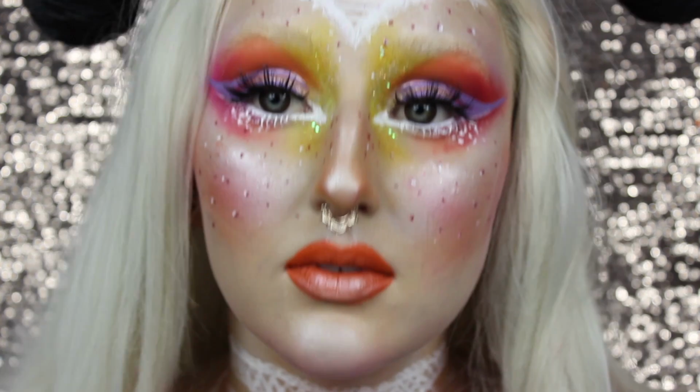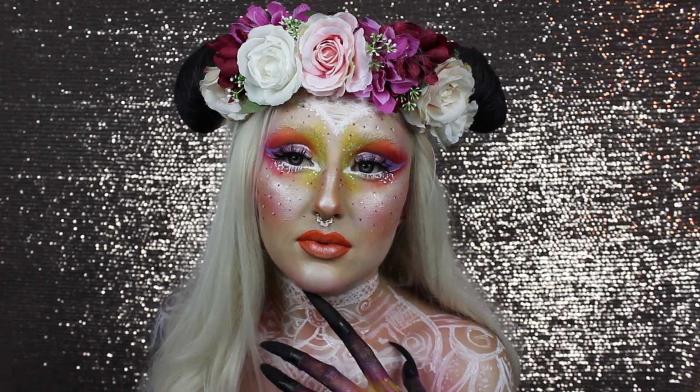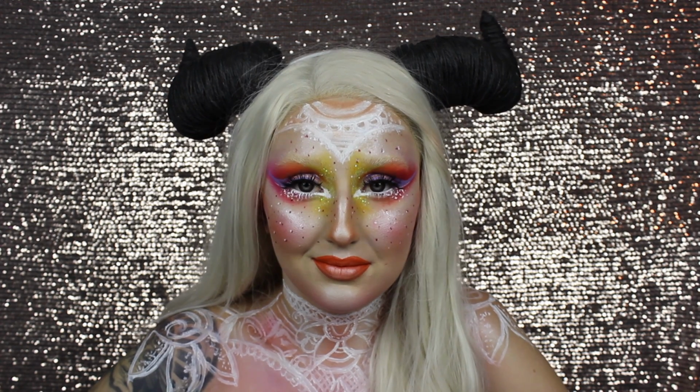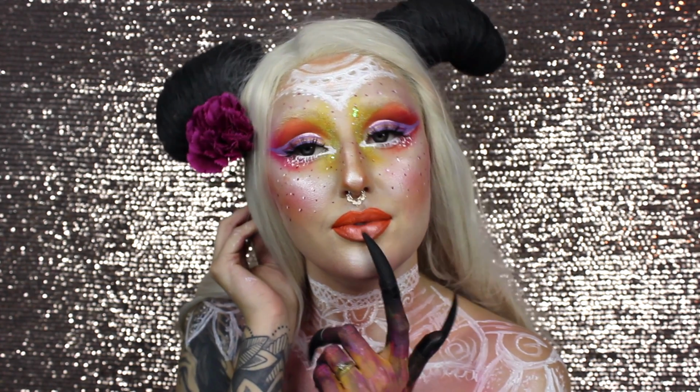But this is it, guys. This is the finished look. I thought it was so pretty and girly and I absolutely loved how it turned out. Avant-garde was a theme that you could have taken in so many directions. You could have done paint splatter, bold colors, asymmetrical looks, but I wanted it to just be really fresh and fun and exciting and dripping with highlight.